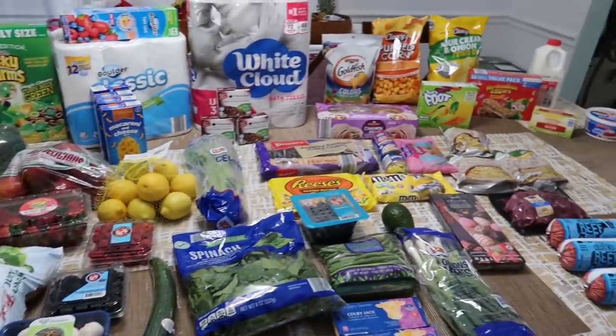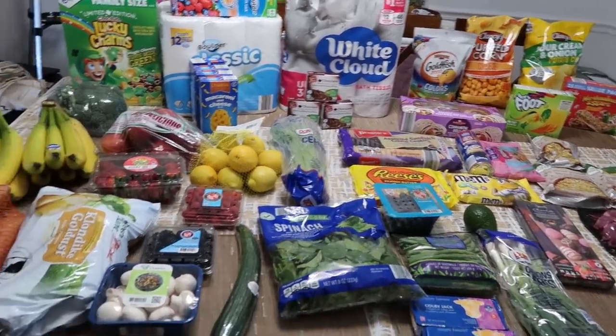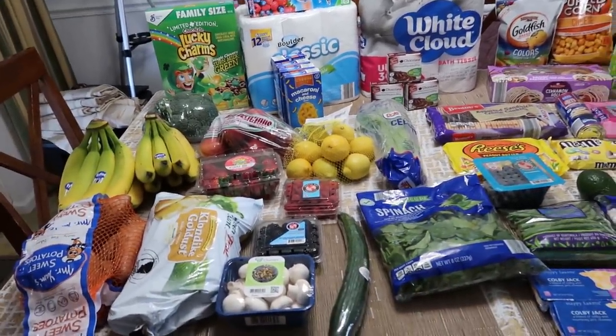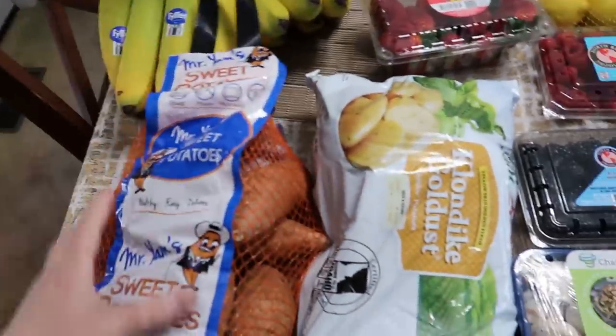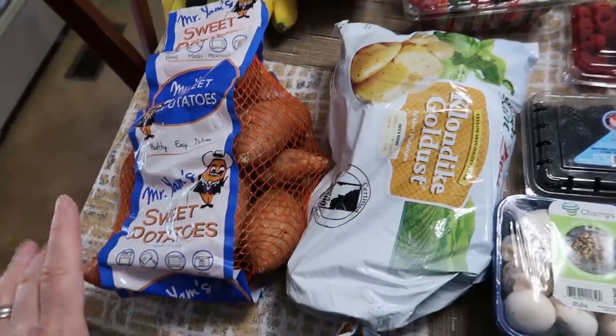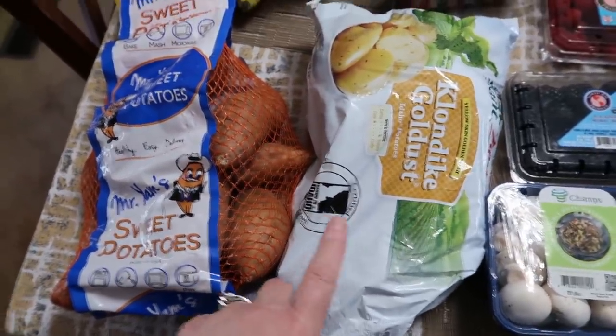Okay, so we are back, and here is what all we got. Like I said, next week I'm going to try not to go so heavy on the treats for the kids. But it's the first we've seen all this stuff, you know, all the spring stuff. So sweet potatoes and yellow potatoes.